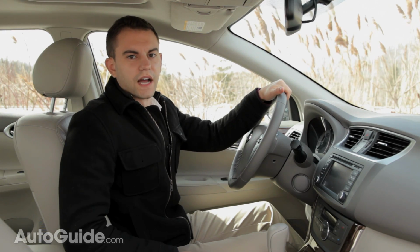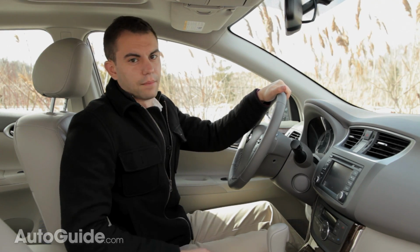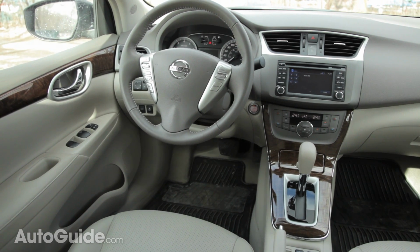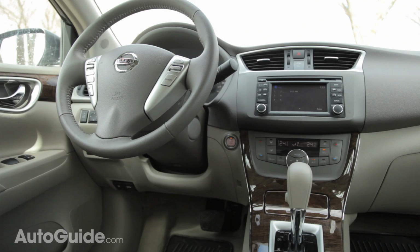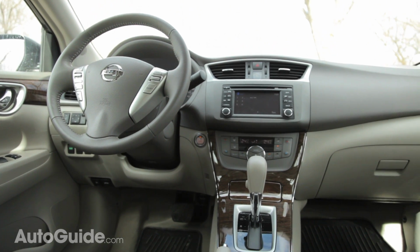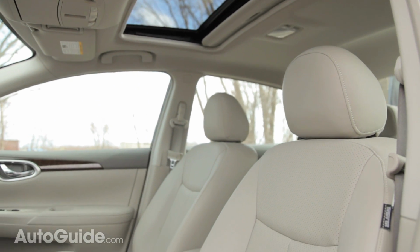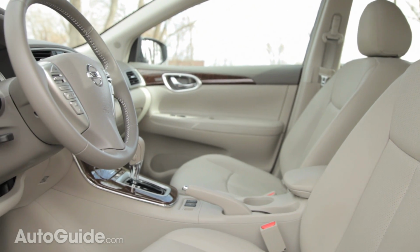Given the Sentra's stylish new exterior, you would probably expect something like that in the cabin. And unfortunately, that's just not the case. Normally, I'd be a fan of things like wood inserts, but on a compact car at the low budget range, it just doesn't fit in. The seats aren't stylish, and coming from somebody who wears khakis every day, there's far too much beige to be seen here. And if you can get past it, there are some things to love about the Sentra.